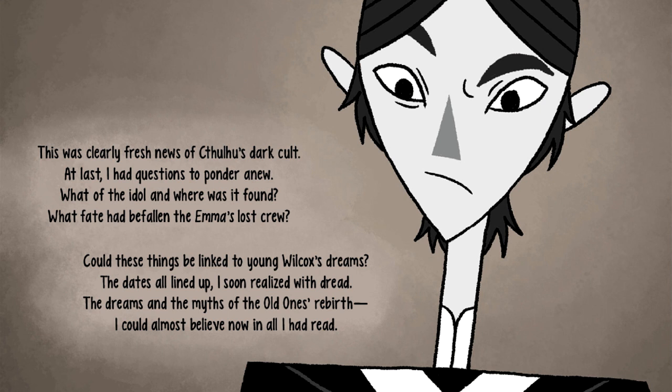At last I had questions to ponder anew. What of the idol, and where was it found? What fate had befallen the Emma's lost crew? Could these things be linked to young Wilcox's dreams? The dates all lined up, I soon realized with dread. The dreams and the myths of the old ones' rebirth. I could almost believe now in all I had read.